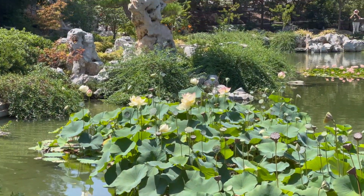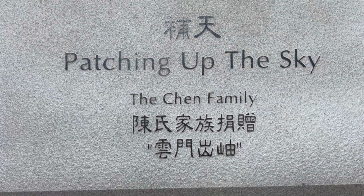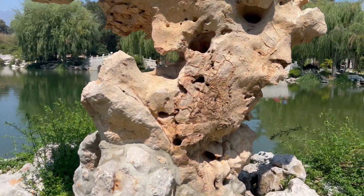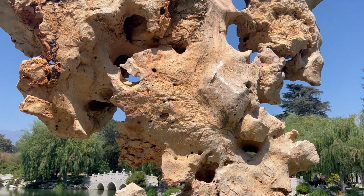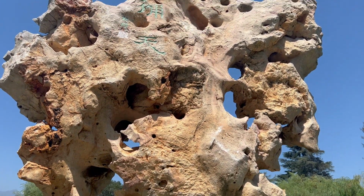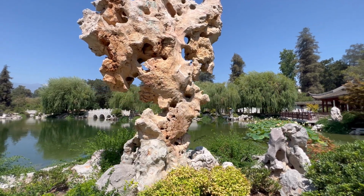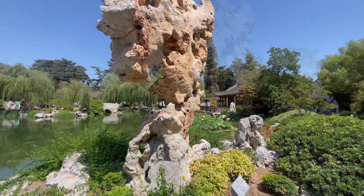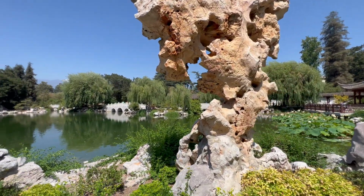Rocks are an essential feature of Suzhou Gardens. The stones found throughout Liufang are a type of limestone traditionally harvested from the bed of Lake Tai near Suzhou. Today, they are quarried in various regions of China. For more than 100 years, these rocks have been renowned for their strange shapes and many holes. Particularly prized individual specimens, like the towering stone near the tea house, patching up the sky, Butian, were seen as embodying energy like ethers or qi.